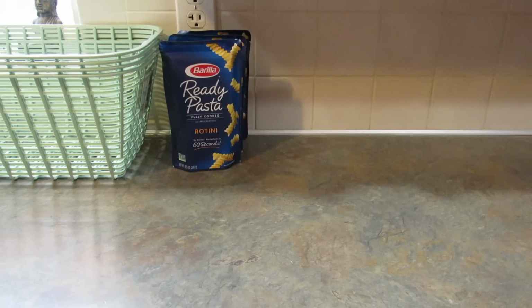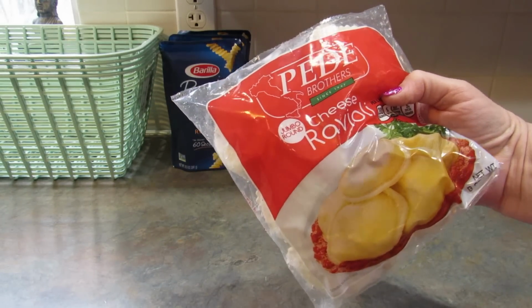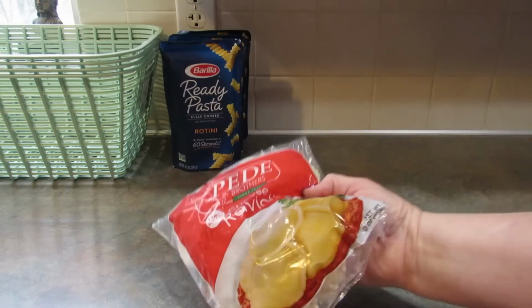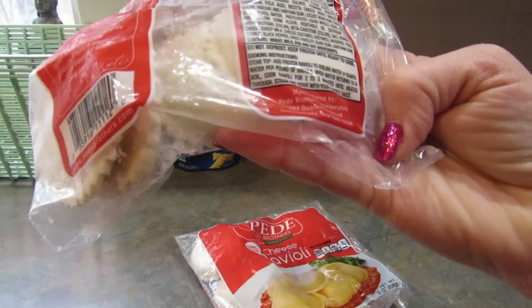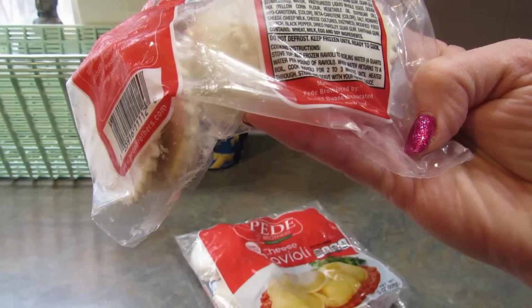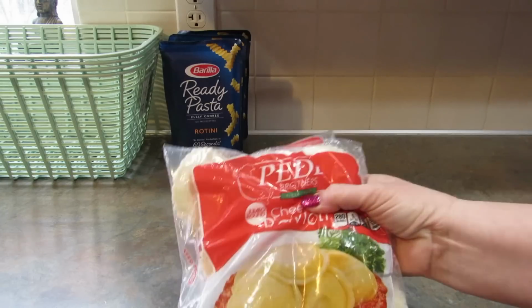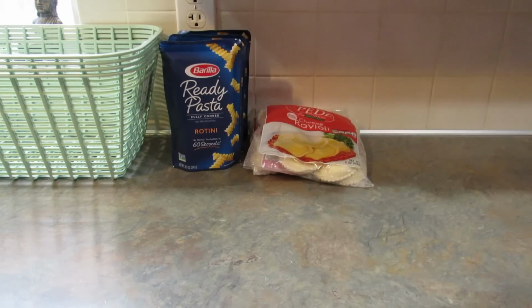Then I picked up some frozen foods, which I honestly rarely even look in the refrigerated and freezer sections. I don't know why, I just never really do. But I saw these PD Brothers jumbo round cheese raviolis, and you get 13 ounces of them. They are manufactured by PD Brothers Incorporated in Schenectady, New York. So I did go ahead and pick up 2 of these. I love ravioli. I don't have it very often, but it's nice to have those in the freezer.